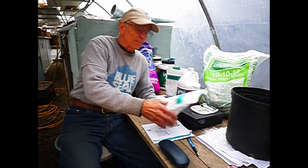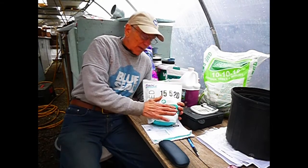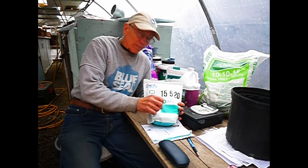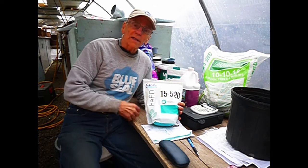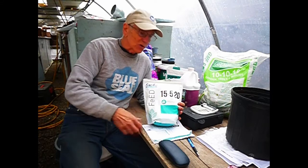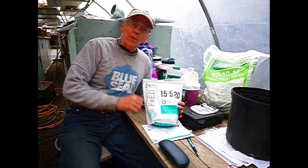If you've got seedlings growing now and you're wondering what to feed them, again, I don't represent companies, but I love this fertilizer. It's a great fertilizer. 1/2 of a teaspoon per gallon will put you right at that 100 parts per million nitrogen. Every time you feed those seedlings, they'll be very happy.